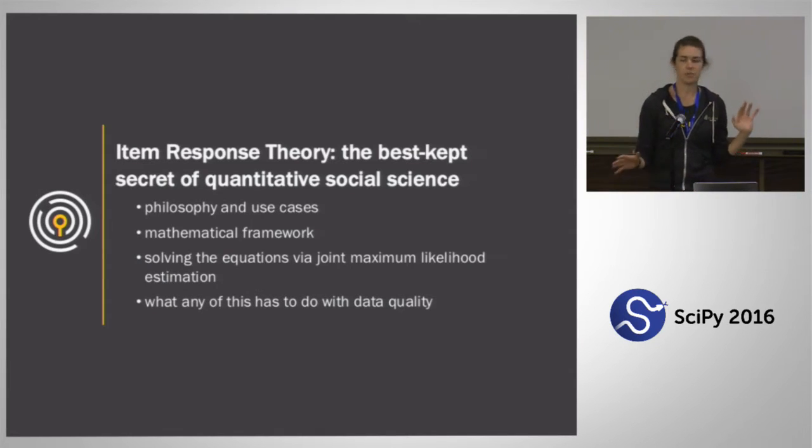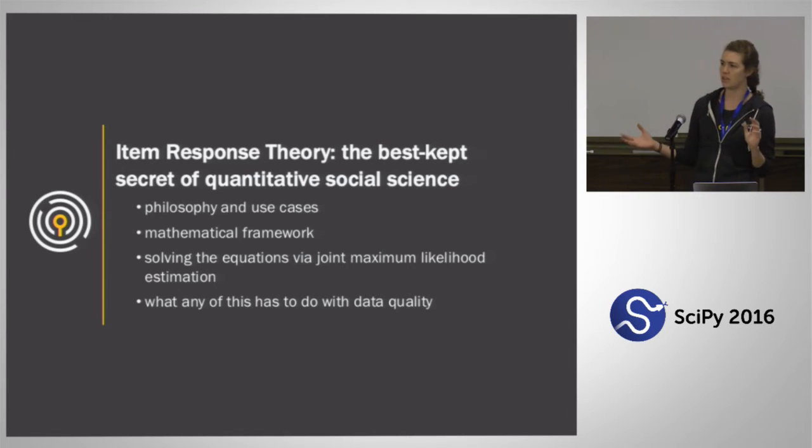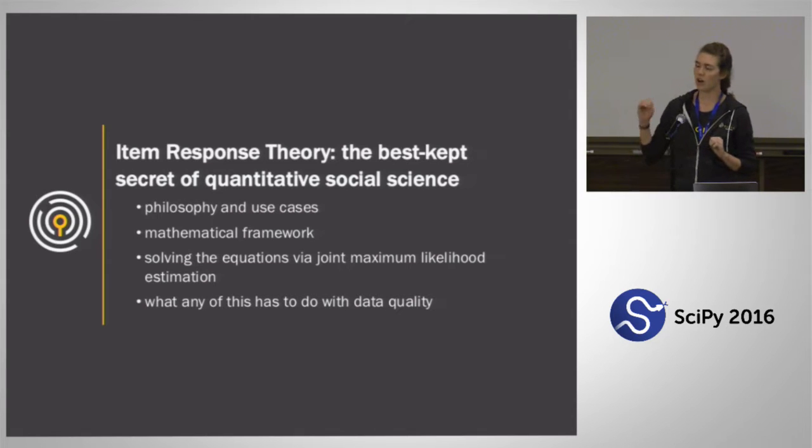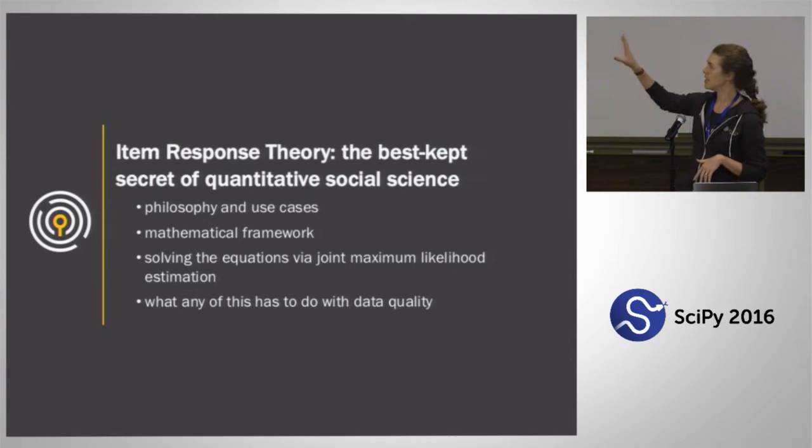So that's a very simple thing, but there's another way you can think about how to do this assessment that I think is a little bit cooler and more interesting, and it's also not well known outside of quantitative social sciences. And so I want to talk about that in the middle part of my talk. It's called item response theory, and I've subtitled this the best kept secret of quantitative social science.